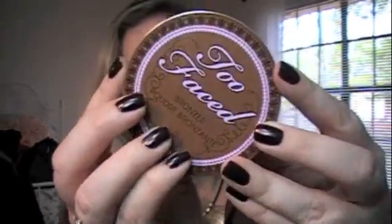As you can see, I'm using the brush that comes with it and just turn it to the side and make a line right above your lower cheek and right below your cheekbone, just in that line. Kind of make a stripe on your face. Don't be scared to make a stripe. Just not too thick of a stripe, and don't put too much.